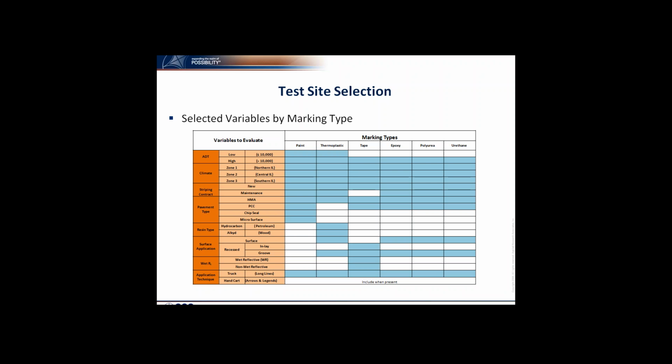for IDOT: you've got paint, thermoplastic, tape, and these 3 markings, epoxy, polyurea, and urethane, are your 3 common plural component markings. Well, as I stated, they have both your pigment and your activator that get it to bond to the pavement. So the blue shades here indicate what we, along with the panel, decided we wanted to evaluate. So all these more expensive products, tape and the plural component, were only going to be considered on the higher volume roads.